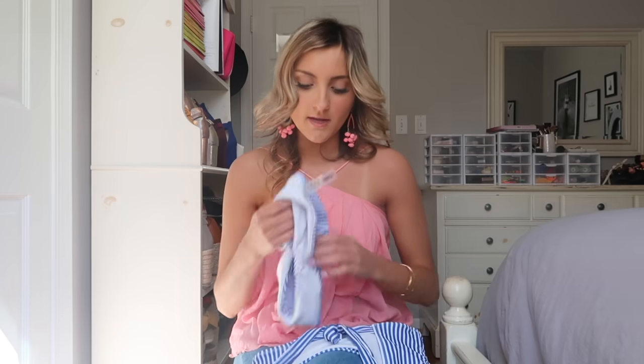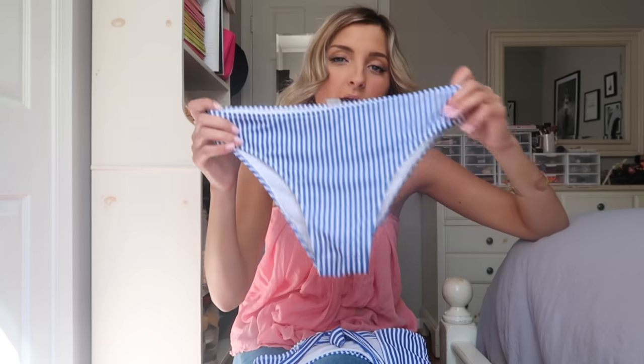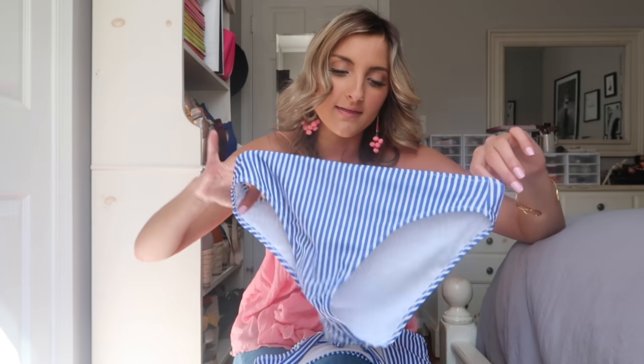And my top 3 least favorite suits is probably this one, just because I'm not a huge fan of the bottoms. This is a very full coverage bottom. No, that is not the reason why I don't like them. I just think that these were kind of unflattering on me. They're not high-waisted, but they're not low-waisted either. They kind of just hit me at an unflattering spot, I thought.